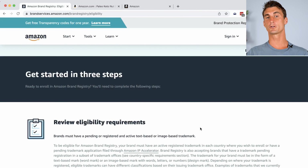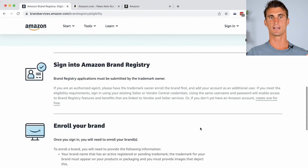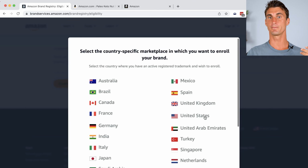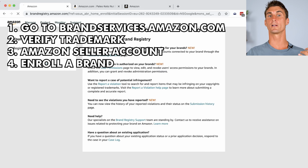But once you've applied for your trademark and it's processing, you can go ahead, scroll down here, and you can click to enroll now. You're then going to pick which country you're located in. And if you haven't yet, make sure that you sign in. You're then going to click on enroll a new brand.